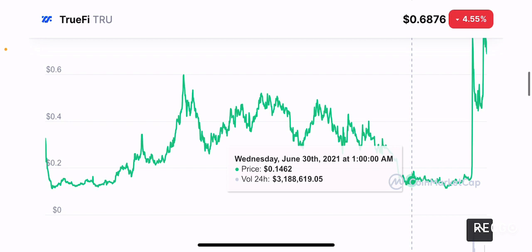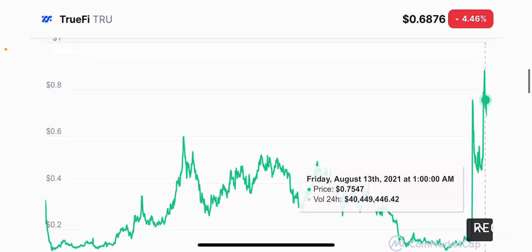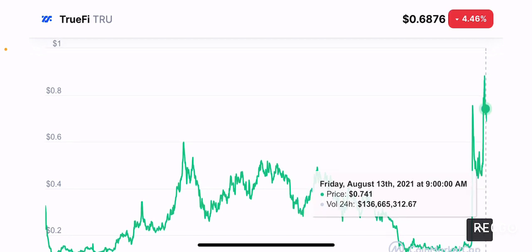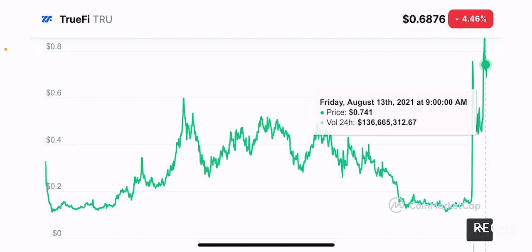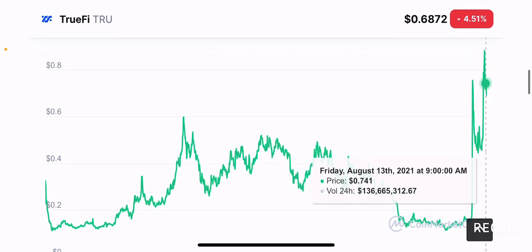It was in and around this area for quite some time until the Coinbase listing, when this token literally went parabolic from 15 cents to an actual all-time high of close to 90 cents or 85 cents per token. And now if you see, the token is still quite high from its all-time lows or even from its previous all-time highs, right? So I would say that this token can go lower and lower, and because of the extremely inflationary tokenomics that this token has, I think this token is only going to crash and probably make new all-time lows sooner rather than make newer all-time highs, right?